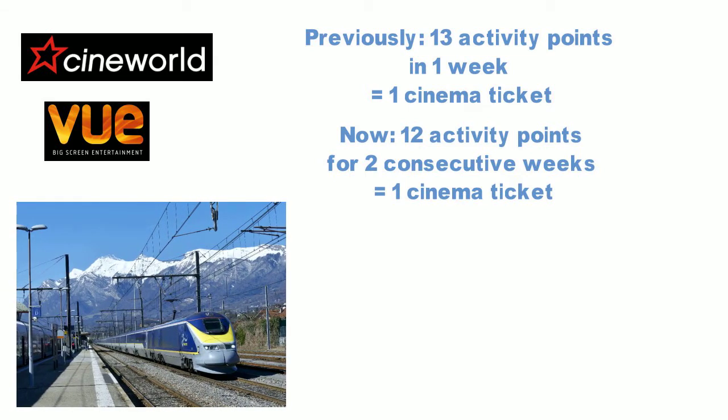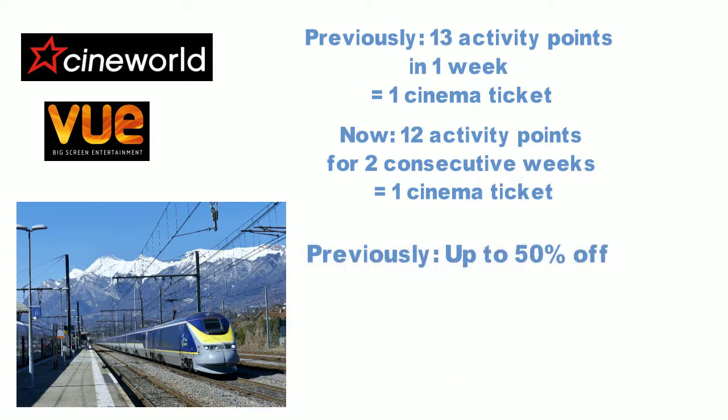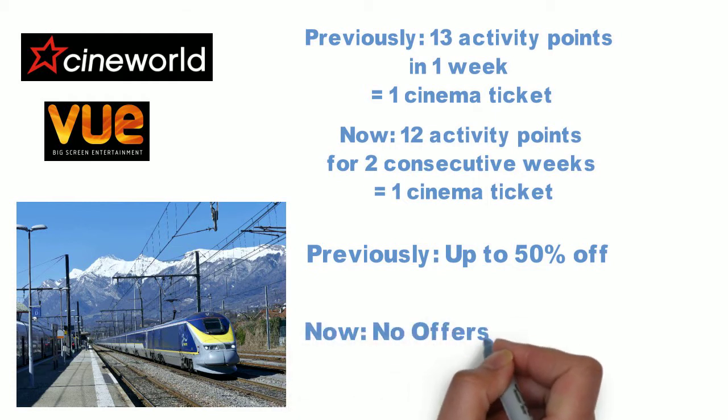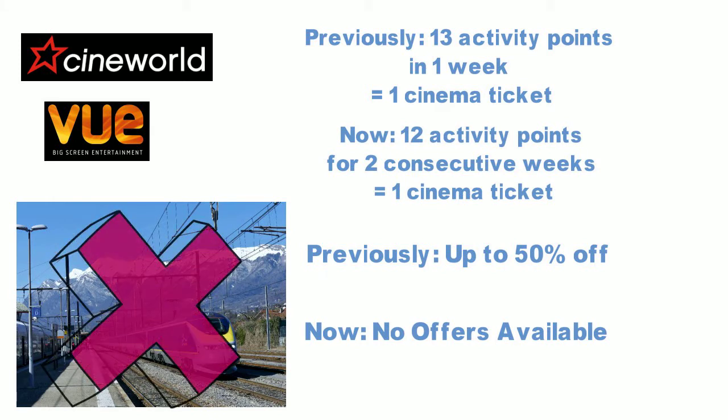Another example of this was the Eurostar train tickets, which were previously discounted up to 50% and without any limit on how many times you could use this offer. Now this offer is no longer available. I expect their benefits to be tightened further over time, so you might want to hurry up and save some money. Now I have to say that your actual savings depend on your insurance quote. Generally, these tend to get higher as you get older and claim more, so you're more likely to benefit from this the younger you are.